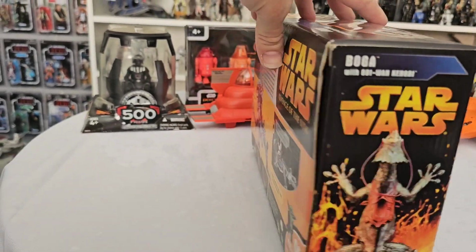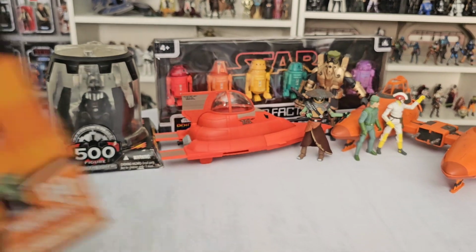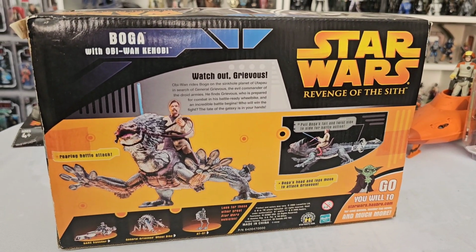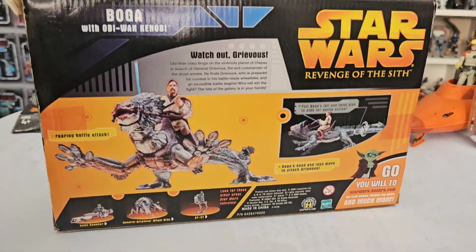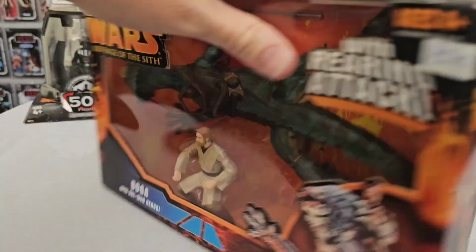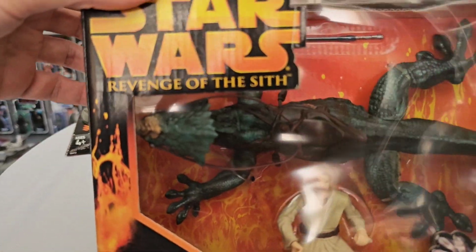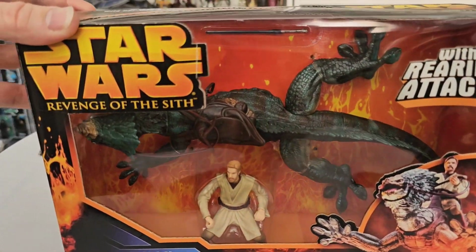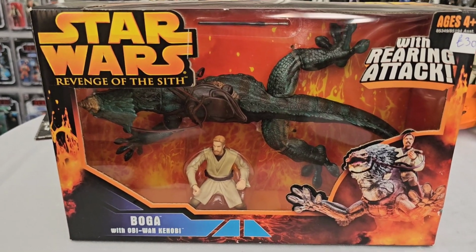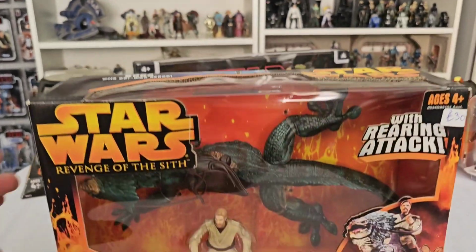Yeah, it's sealed in box. As you can see from the cloud car, I'm not massively crazy about having things boxed when I get them. But I thought there's some fiddly parts with the reins, and there's things that can get broken, or the paint wear I think I've seen on Bogas in general can rub. So I thought I'll treat myself to a boxed one. He's getting opened straight away, and he's going to go in my Revenge of the Sith display.